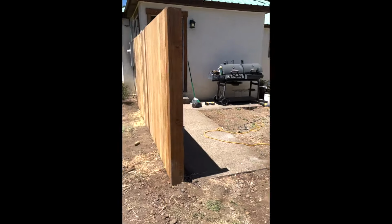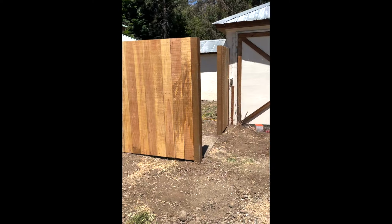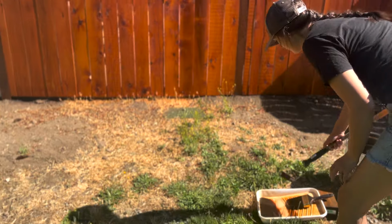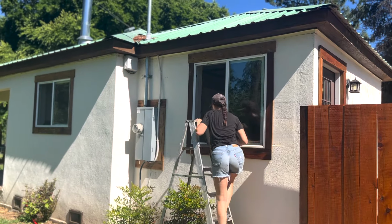So we ripped that out, and then we ended up putting in this cedar fence instead around the backyard so that the dogs could be kept more in the backyard. Marcus and my dad built this fence, and then we painted it this really beautiful kind of cherry color.